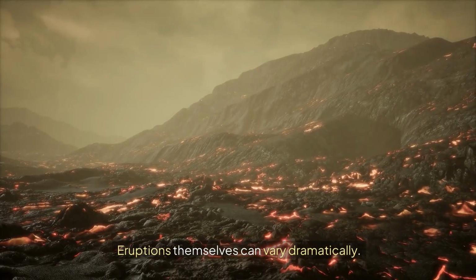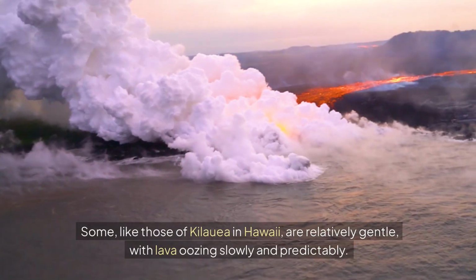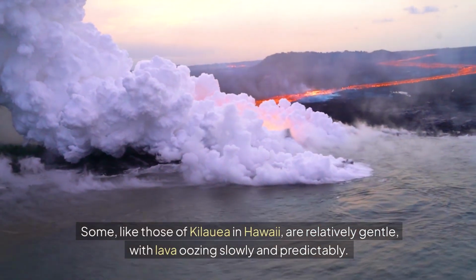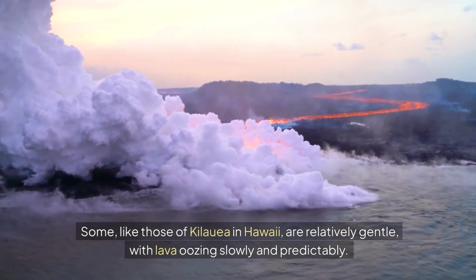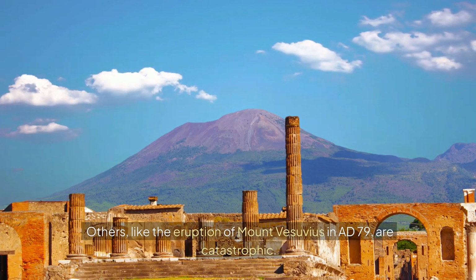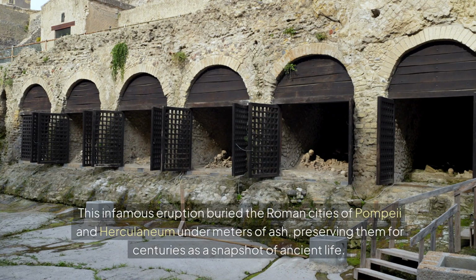Eruptions themselves can vary dramatically. Some, like those of Kilauea in Hawaii, are relatively gentle, with lava oozing slowly and predictably. Others, like the eruption of Mount Vesuvius in AD 79, are catastrophic. This infamous eruption buried the Roman cities of Pompeii and Herculaneum under meters of ash, preserving them for centuries as a snapshot of ancient life.